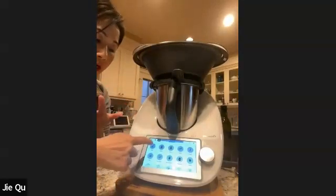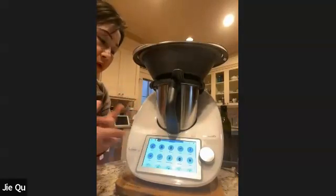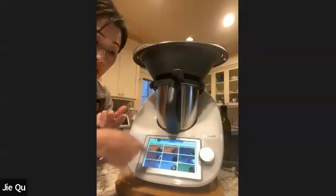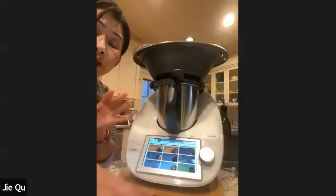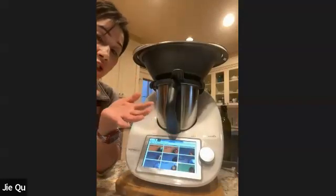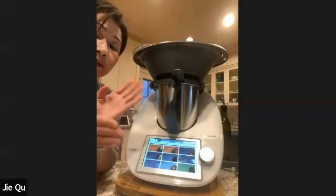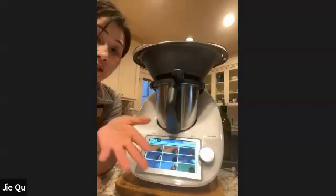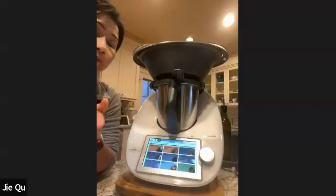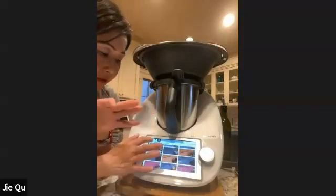And if you go to the chop function, you can do a very smart selection. So you say, I have carrots, I want to chop them down. What do I do? It will tell you how long it's going to take and what the speed is. You just need to search and find what ingredient you want to chop. So let's say, for example, you want to grate your cheese. Depending on whether the cheese is hard, soft, or medium soft, it will suggest different time and different speed to you. And also depending on the quantity you have and how fine you want it grated. All of that is programmed, and you just need to follow and click on it.